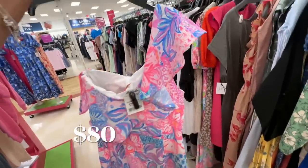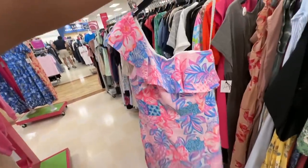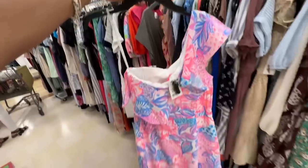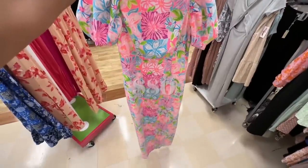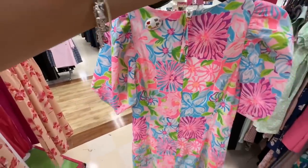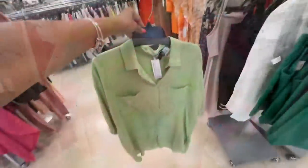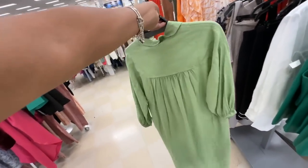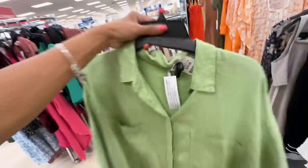So this is a beautiful Lilly Pulitzer off the shoulder dress. Very cute. And this dress is $80. So look at this. This is a Lilly Pulitzer also. $80. But this is a maxi. Really long. Puffy sleeves. Zip in the back. $80. I like this shirt dress. It's 100% linen. Long sleeve. Look at the back. And this is by Young, Fabulous, and Broke. $40.